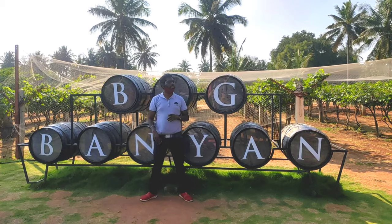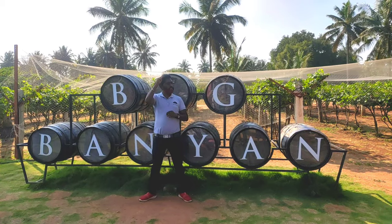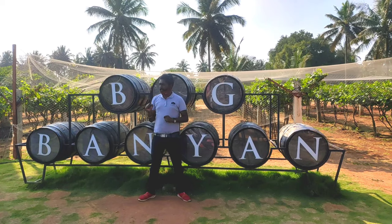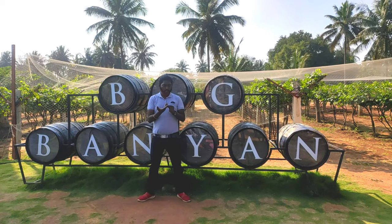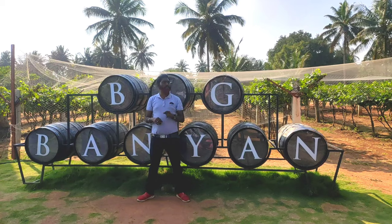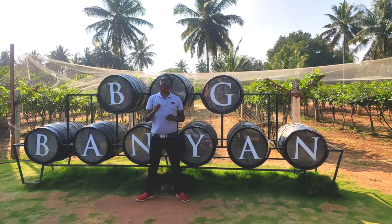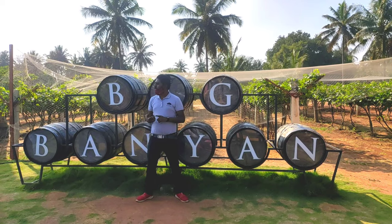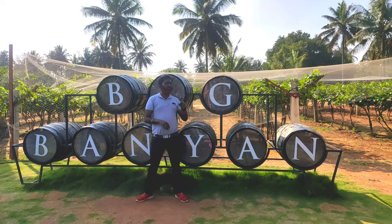After the harvest, we pluck the grapes from here and send them to the production department, where the grape crushing and the processing of the wine will be done. It is then stored in huge steel tanks for aging, and the wine will be kept in the tank for 11 months. Then the bottling will happen. The Big Banyan wine is all 1 year old wine.